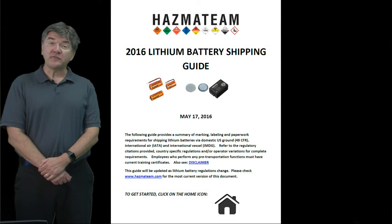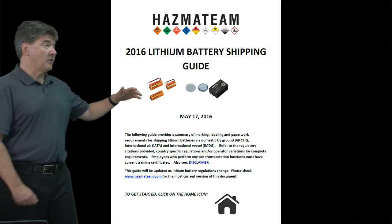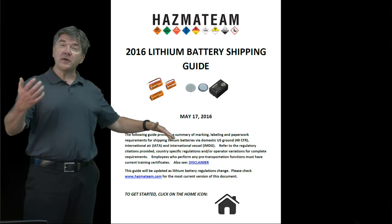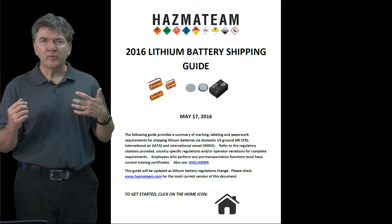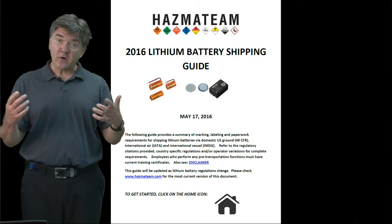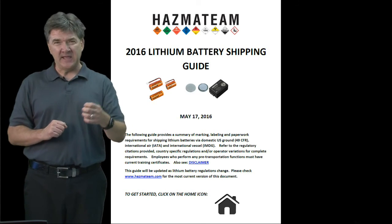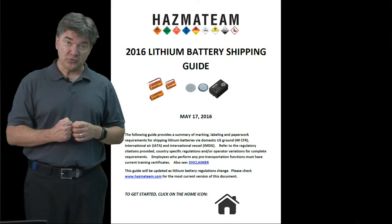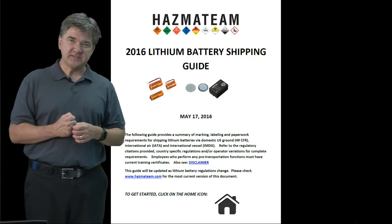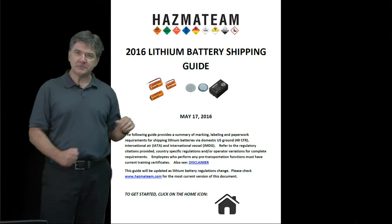And here we are on the first page of the lithium battery shipping guide. The front page describes the applicable regulations. This guide is applicable for international air, the IATA regulations, international vessel, the IMDG regulations, and domestic United States ground transportation, that's 49 CFR. So that's the scope of this guide.